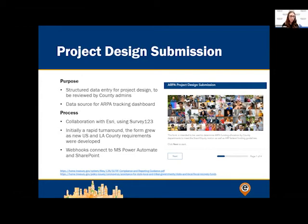But then 10 days turned into 5 months, and in that time, both the US Treasury and entities within LA County, including County Council, added new data reporting requirements, a lot of new data reporting requirements. So the form has grown to nearly 200 questions, and at this point is pushing the limits of the Survey 123 application. So far, about 10 departments have submitted their project design using this tool.